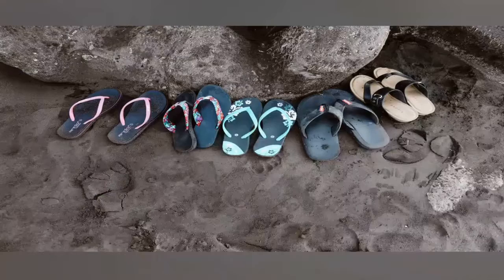Another known reason is that shoes and slippers are worn everywhere. Hence, they tend to carry all the impurities like dirt, germs, fecal matter, etc. All these, if worn inside the temple, would spoil the pure environment of the temple and bring in negative energy, and also spoil the positive energy inside the temple.